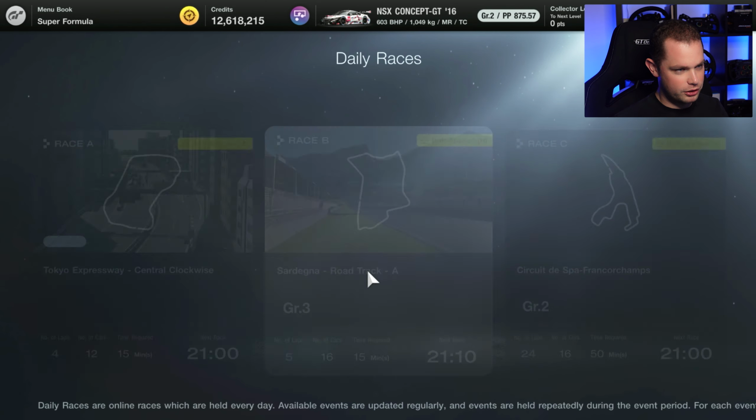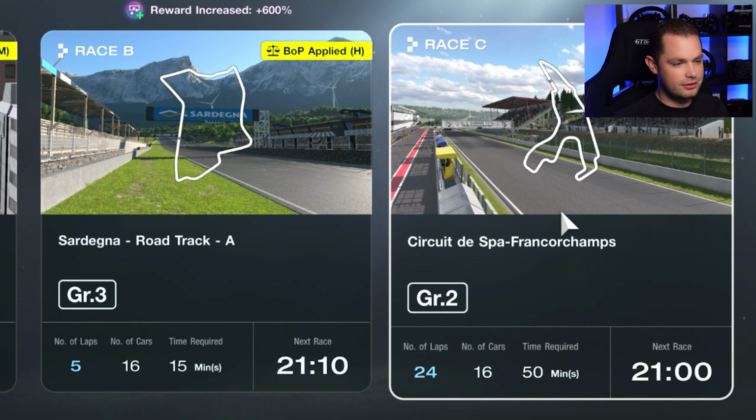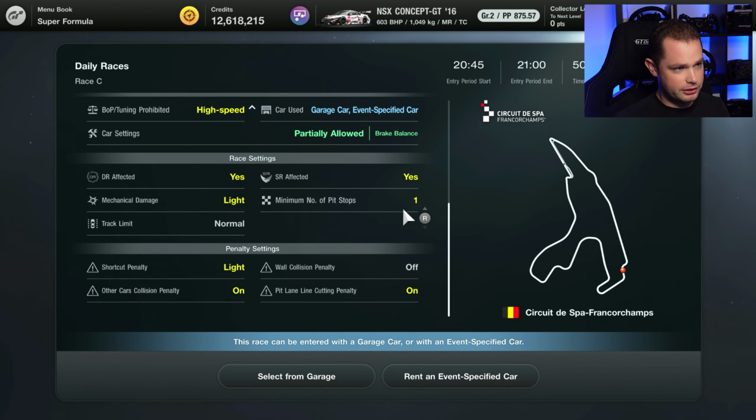And of course, we are going to a true gem right now. So it's Circuit de Spa Francorchamps Group 2. And now you can see it's 24 laps. And I will say that I haven't seen closer racing in Group 2 in a while, if ever. So this race is incredibly close, and you have to do one mandatory stop.